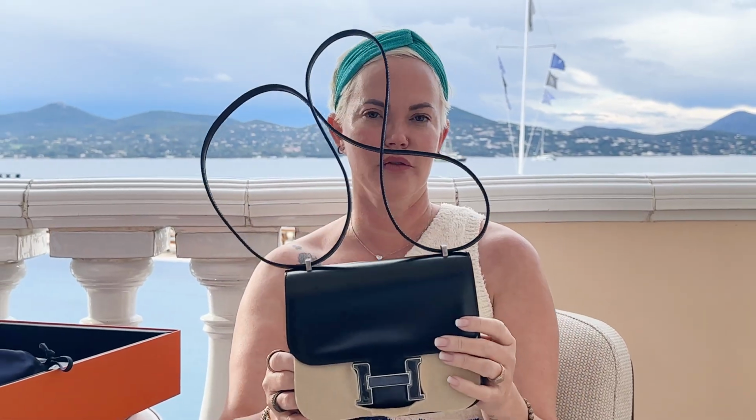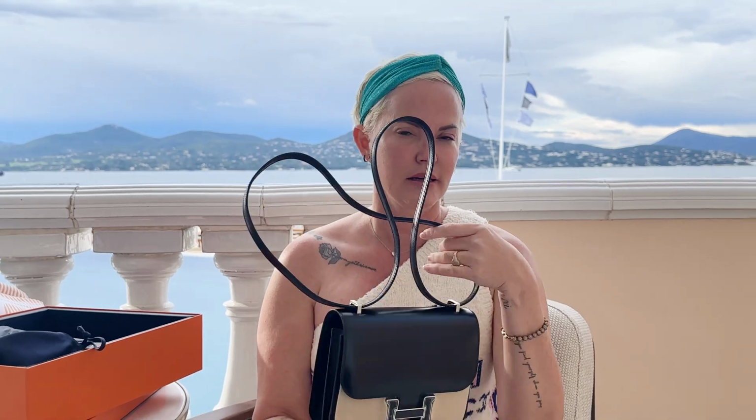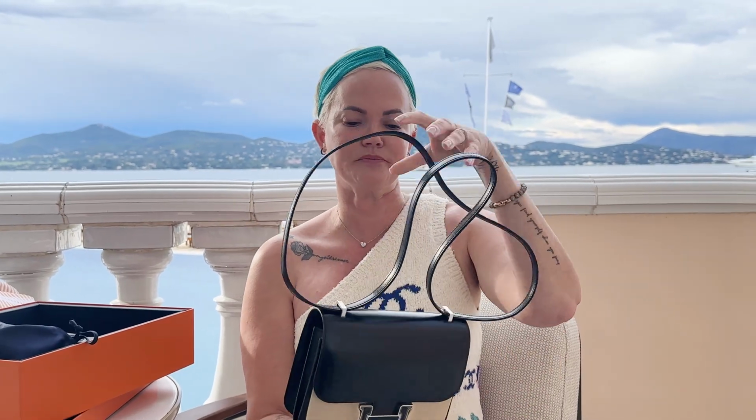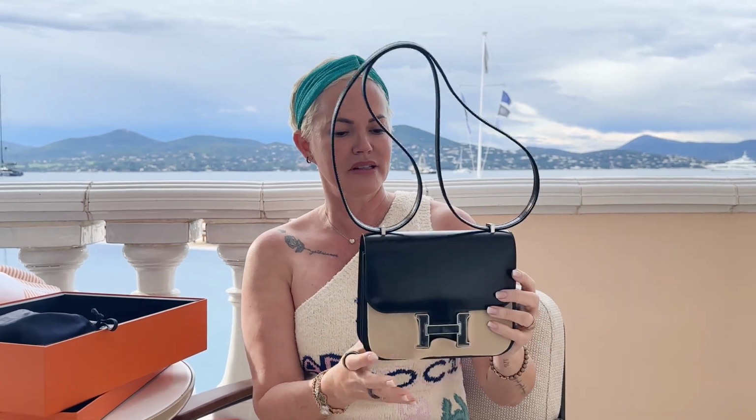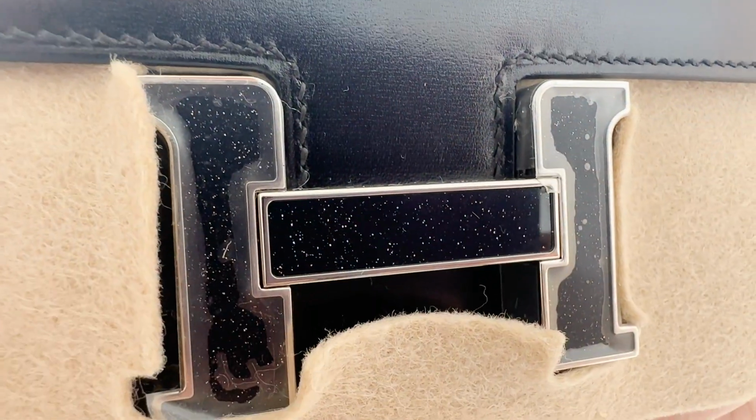It's not the case with box leather, and I did confirm that a few different times in different ways with the associate. But here's a couple of things that are really unique about it. First of all, it doesn't have a back pocket because it's not an exotic. The Croc did, of course, which is awesome. But take a look at the hardware on this bag.